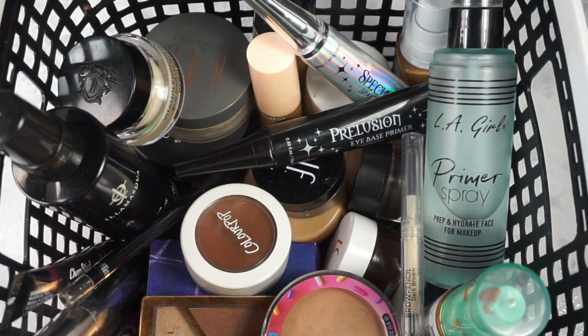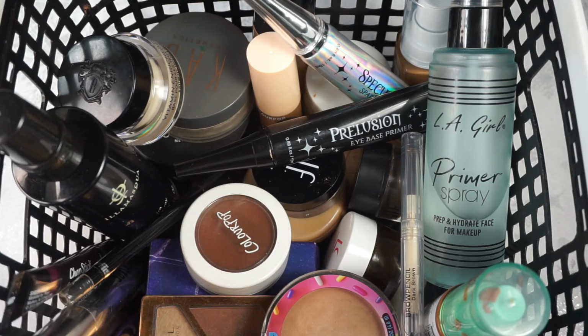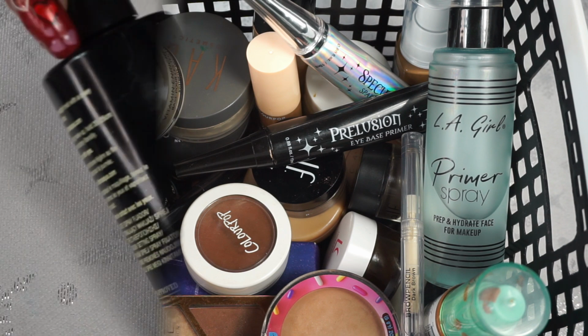This is my progress from January 2024 to February, to what I'll be using in February. Some of these didn't get used as much as I would have liked, but I did use them, so we will check out my progress. And we got a lot to go through, so let's get started.